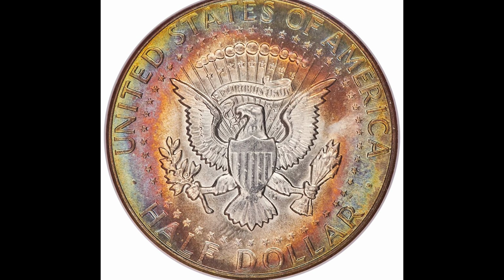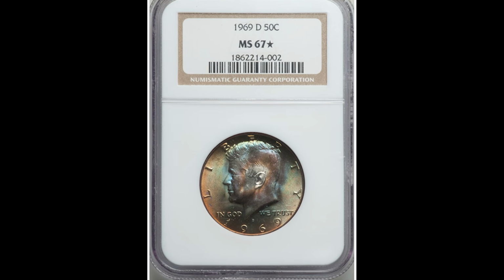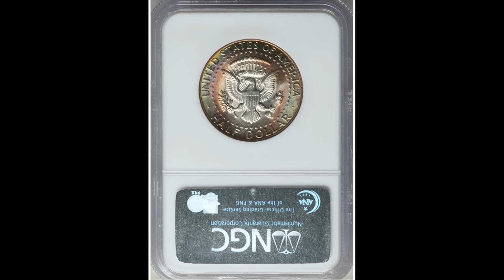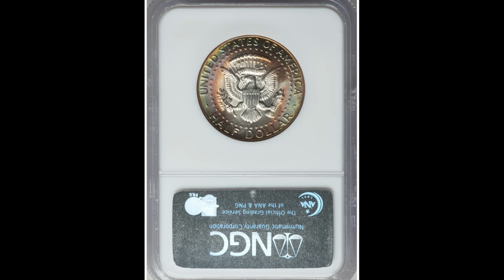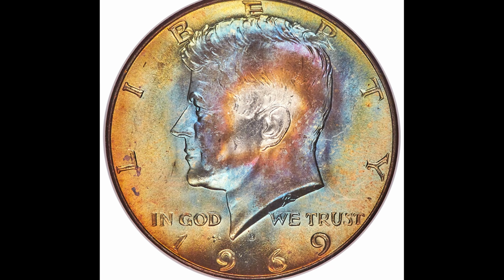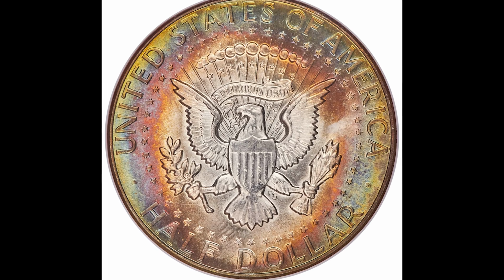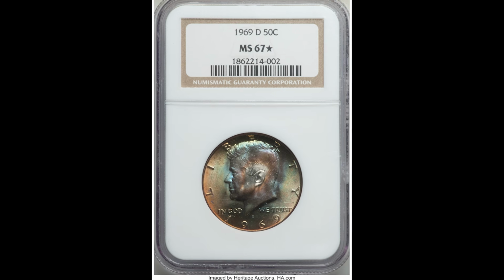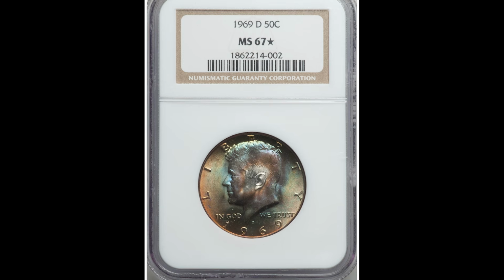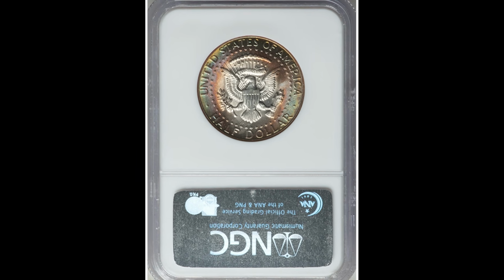All it takes is two collectors who really want a coin that will bid up an item substantially and get that price really high. This coin was graded by NGC at a mint state 67 star. A star coin is a designation given by a grading company like NGC when the coin has exceptional eye appeal. It may seem silly, but a star on your label for a specific coin will increase the value of the coin substantially.